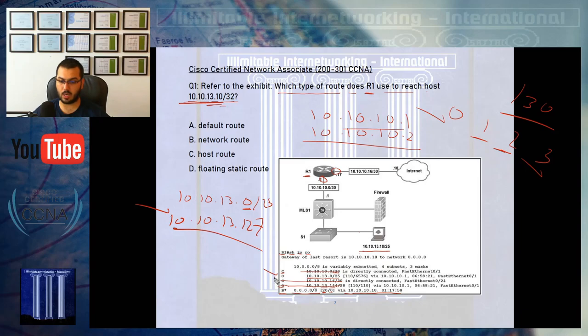Actually, only this guy here is mentioning 10.10.13.10 to be able to reach 10.10.13.10, which is this one. So we can reach 10.10.13.10 using OSPF, and OSPF is advertised here on /25, meaning that it is a network route. Okay, it's not a default route.